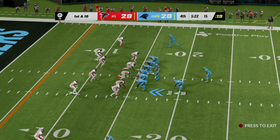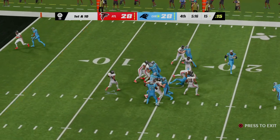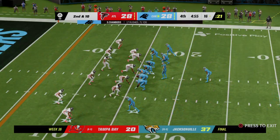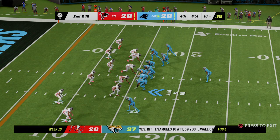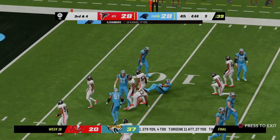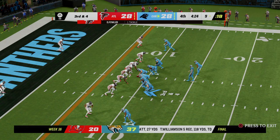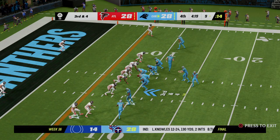Line of scrimmage, the 15. It's first and 10. Up the middle they go. Chambers. And he stopped immediately there. So after the run for no gain, here's second and 10. They'll keep it on the ground. It's Chambers. And now they're inside the 10 as he's brought down at the 9. This offense has converted 2 third downs on this drive already. This is 3rd and 4.